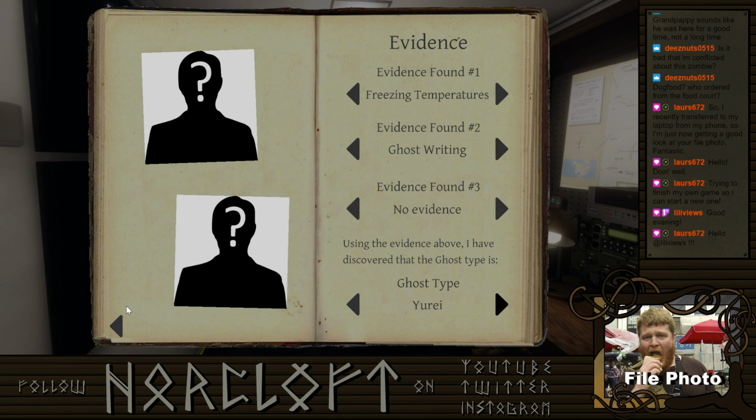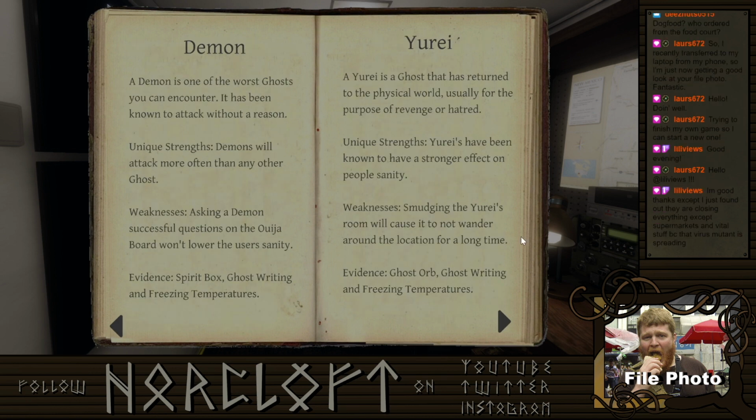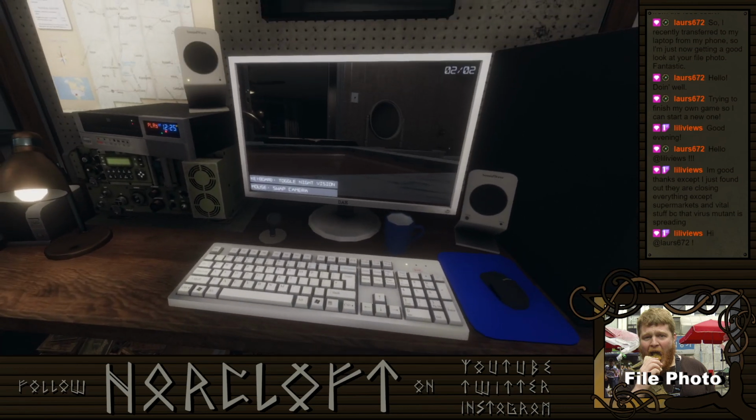Oh, well, that's fun. Can we check both of them and see what other things to look at? Demon and Uri are right next to each other. So ghost orbs, which is what we're checking for on the camera, will mean Uri. Spirit box will mean demon. And it hasn't talked on the spirit box, and I talk to it a lot. So I'm guessing, okay, so we have a Ouija board. We hang tight for a few. We can check. Oh, wait. Spirit box. Okay, so the Uri.